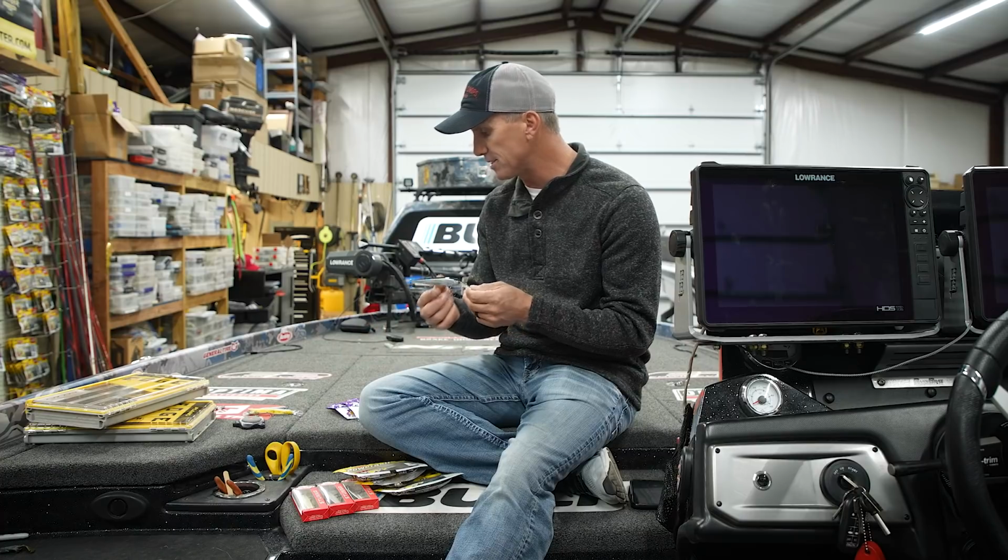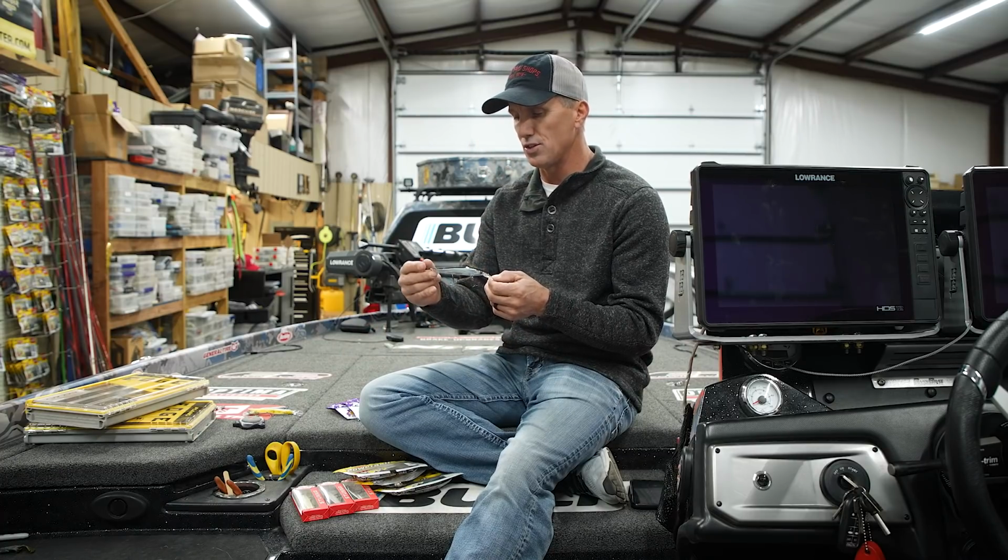Now, all three of these baits are the +1. For January, a lot of times I want to get that bait deeper, and that's what that longer bill does right there for that +1 application.